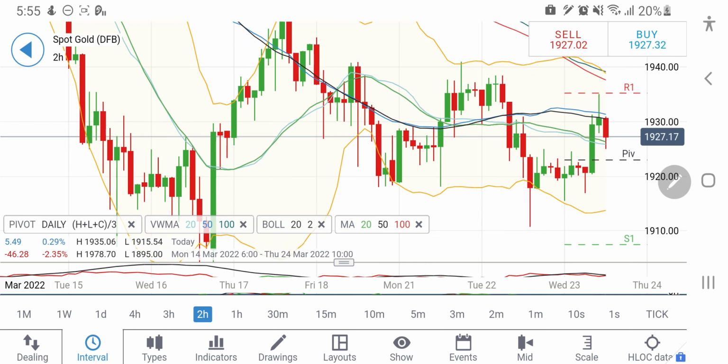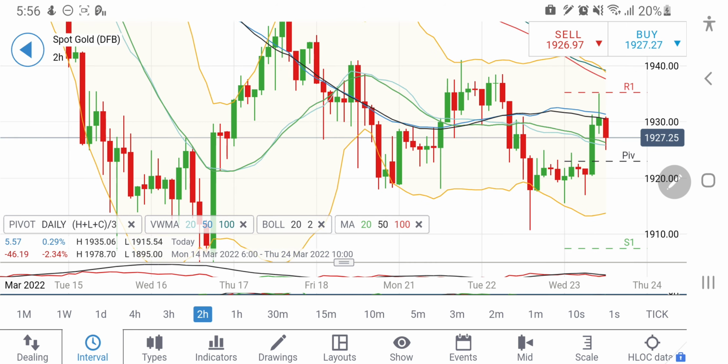On the 2-hour chart, see here is the 20-period moving average, giving it a little support at 1925, the pivot at around 1935 giving it resistance, and then 1922 will come into the picture. Also the next support at 1920 will come into the picture.